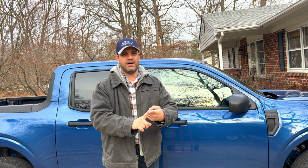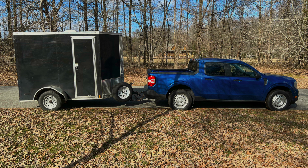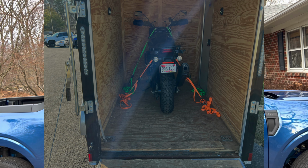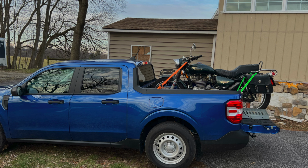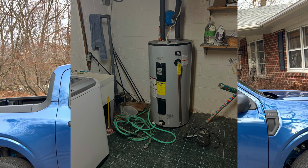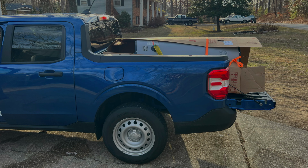It gets great gas mileage. Over the 1,200 miles, that includes a lot of towing and hauling and moving, I'm averaging about 38 miles a gallon. When I do pure commuting, which is about 50 or 60 miles each way, I'm getting about 41 to 44 miles per gallon average on a weekly basis.